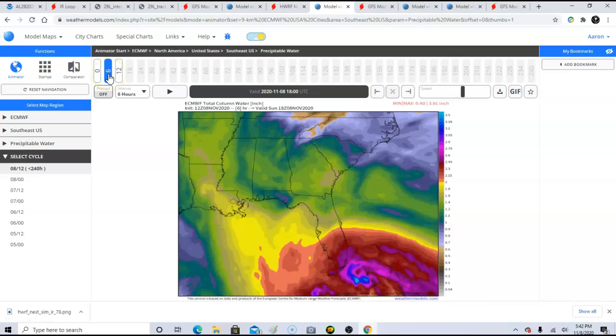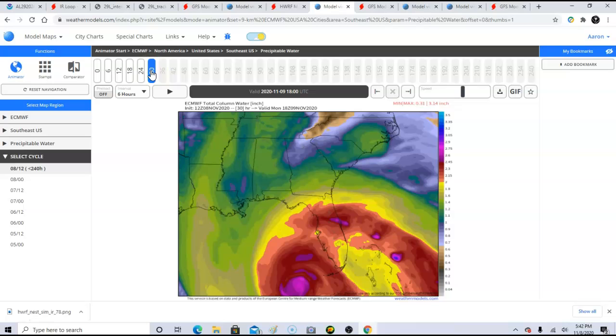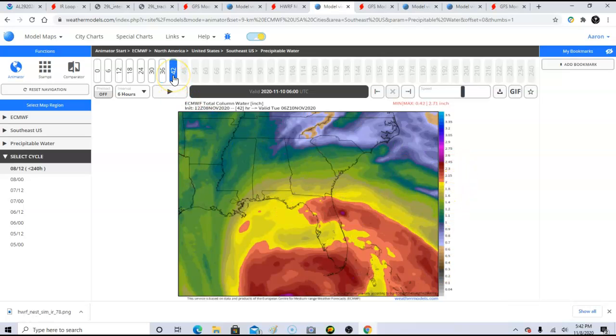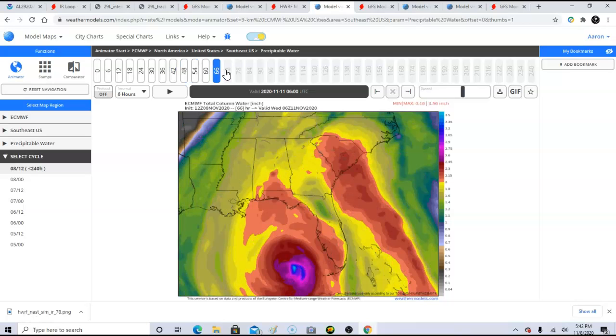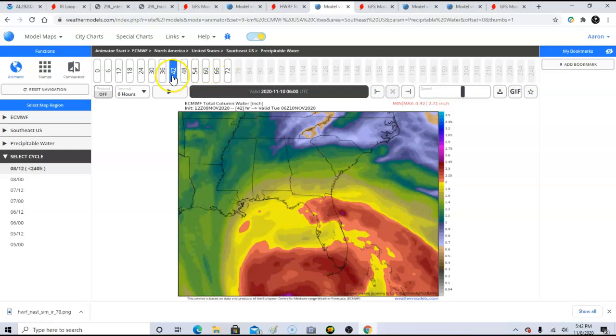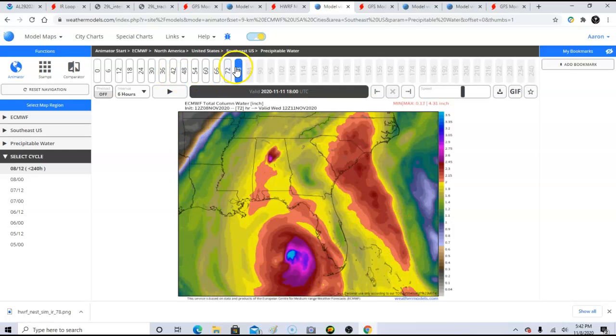This is basically how dry or how moist the air is. Obviously, you have super moist conditions here where Ida is located. And we have some semi-dry air still in place as we get into Monday. But these reds and purples and yellows, here's a good graph here. As we get deeper into the run, look at this, this is some deep moisture that really comes into our area for November.